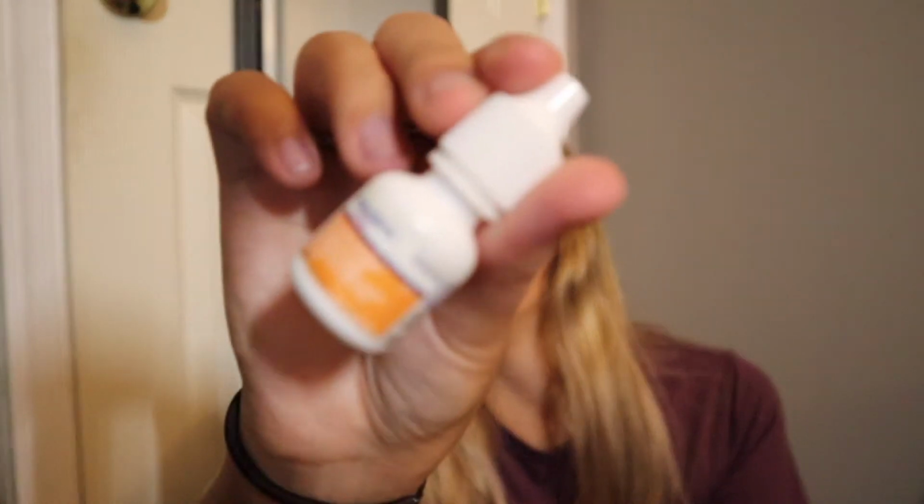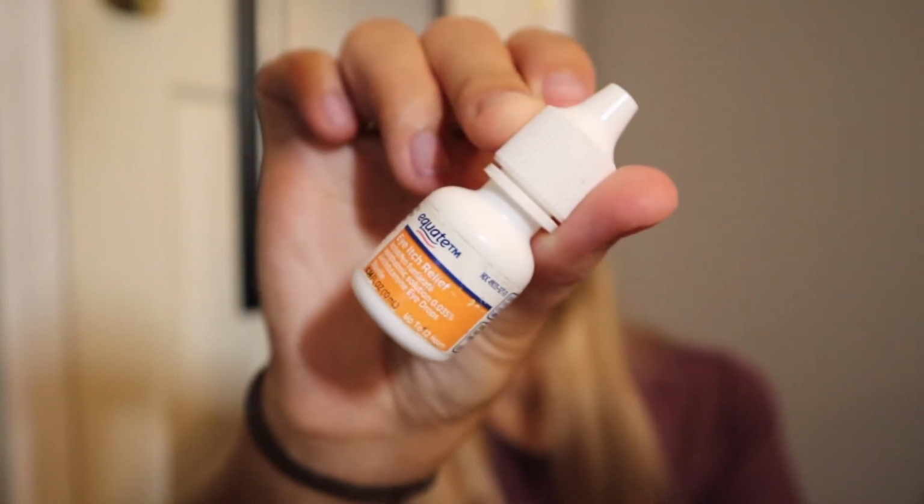And then I have some eye drops for itchy eyes, because I get such bad itchy eyes, especially during allergy season. It's so bad, so I always have to have this stuff with me.